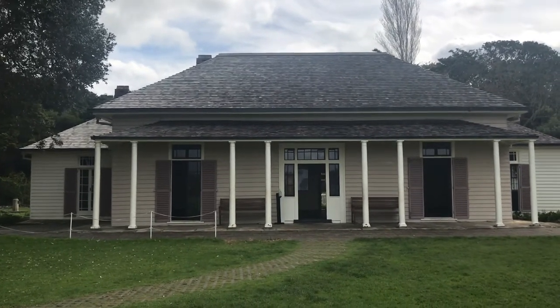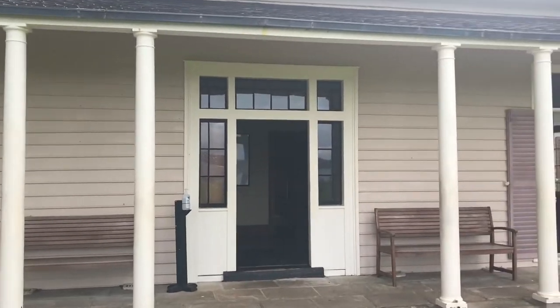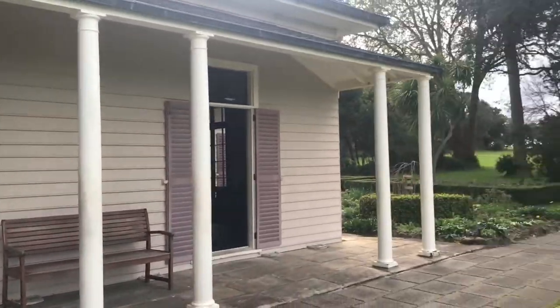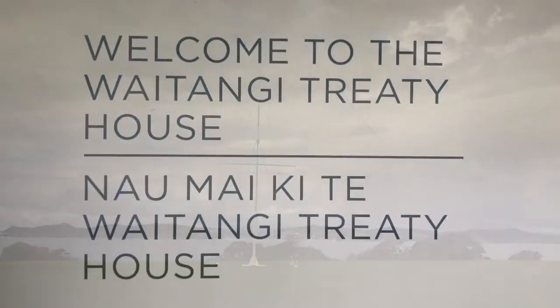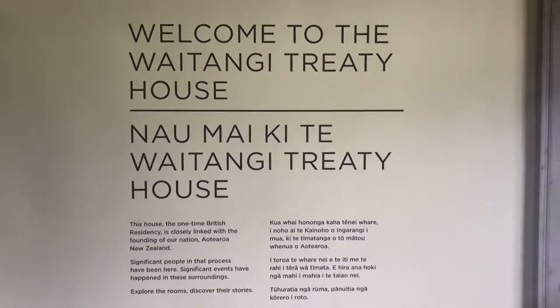The building was pre-cut in Sydney and shipped to New Zealand to be erected on site in 1834. It was home to James Bushby, the first official in New Zealand from Britain, and his family.